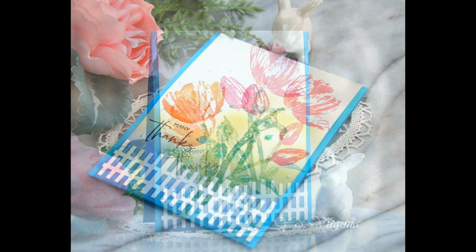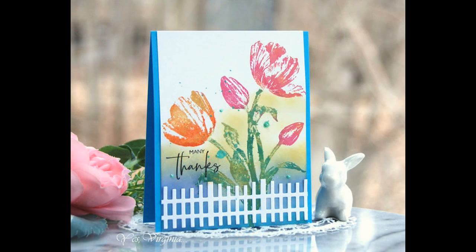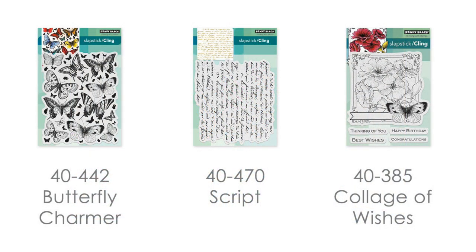So I did ask Virginia if she could only choose three Penny Black stamps to take to a deserted island, a crafty island, of course, what would she pick? And she said this is a cruel question because she has to choose. Her top three stamps would be Butterfly Charmer. She thinks she's made at least 15 cards with this stamp. The Script Cling stamp, she never gets tired of using it, and Collage of Wishes, because there are so many different sections of this stamp that you can use.